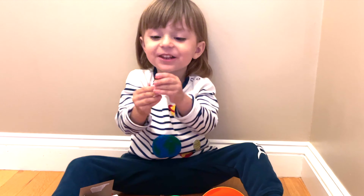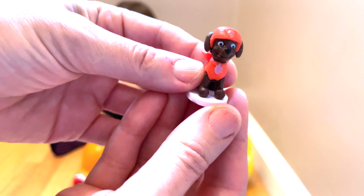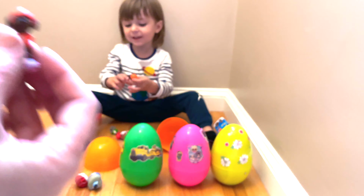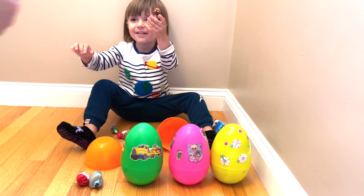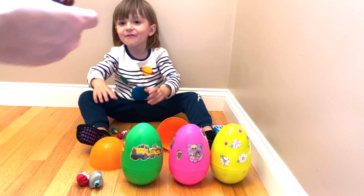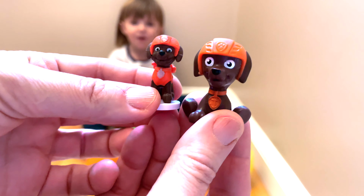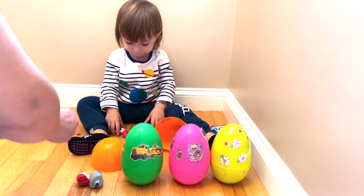Let's have Zuma. So we have Zuma. Hey, Zuma. Are you ready for your mission? That is daddy. That's a big Zuma, that's a little Zuma. What else do you have there? What else did you have in the orange egg?